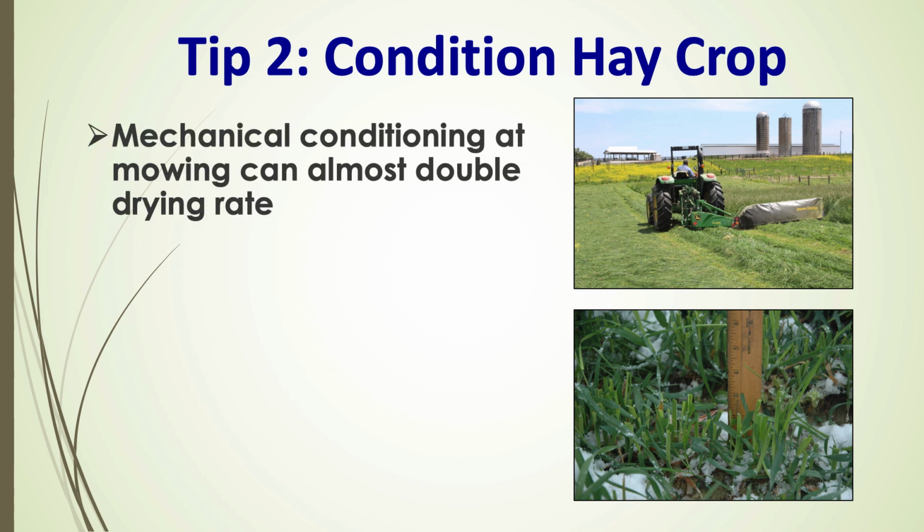The thing about mechanical conditioning is that it can almost double your drying rate. That's pretty amazing. When we're talking about short periods for getting that crop up due to rainfall events, being able to double that drying rate is really important. The reason I'm telling you this is if you're in a cash hay business, you've got to get a conditioning system on your mower, because it's going to really help with the curing time.